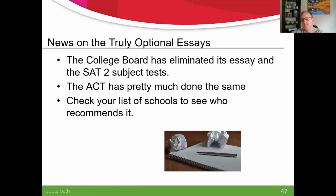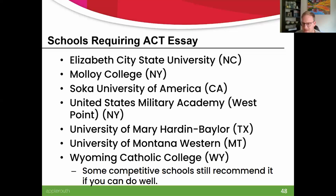Essay, so the ACT doesn't really have an essay. This is the list of the schools requiring it as of a few years ago, and I'd really only ever heard of West Point. So there is an essay, a writing portion on the ACT, but I haven't had to recommend for a student to take it in quite some time. Colleges are looking more at personal statements and other essays, not the ACT writing portion.